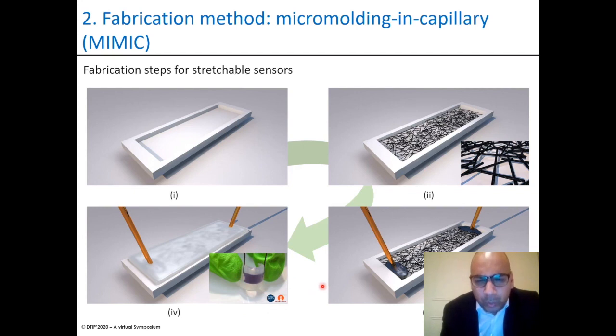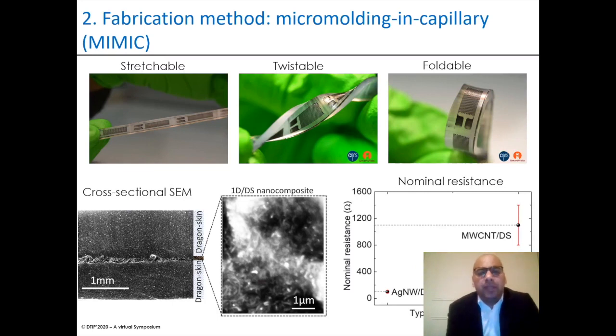The channel width, the size dimension, we can easily control by the mold, or SU8 polymer, or Kapton tape, whatever we have used. For example, you can see here we have miniaturized channels in this slide, and we are showing by optical micrographs that these devices are quite stretchable, twistable, and foldable. You can see the channels are not damaged while stretching or this kind of mechanical deformation.